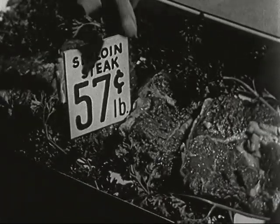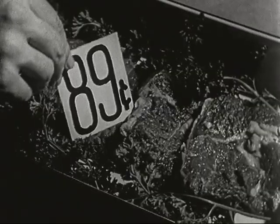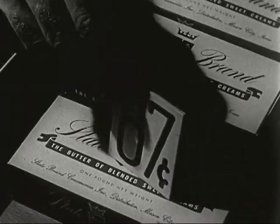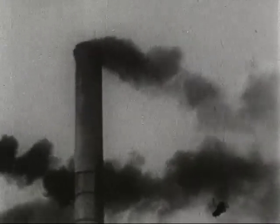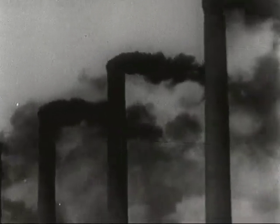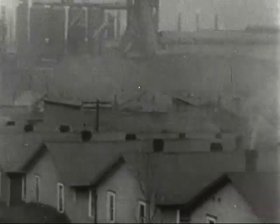But big business is not giving up. It is starting a new offensive. Prices have zoomed. What we won in the strikes is being stolen back from us through a big business Congress. Where are we going? Well, you know what a company town looks like.